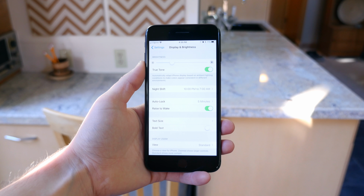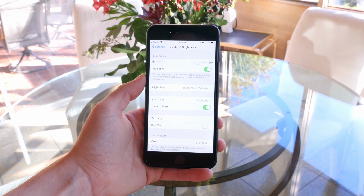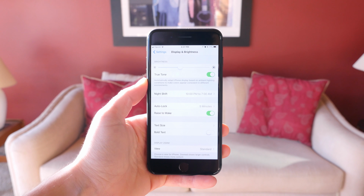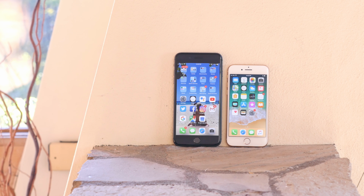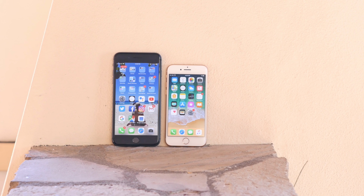There is a True Tone display in both models that will adjust color temperature based off your environment to improve image quality. The display, in my opinion, is just fine and content looks good, but I think it could look better. The resolution and display types have remained the same for the last few years or so.